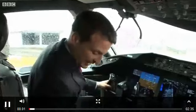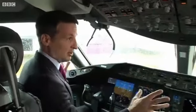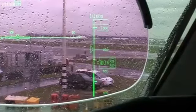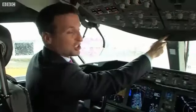Welcome to the flight deck of a Dreamliner, and I think what's really obvious here, even to a non-pilot like me, is just how much space there is, how big the windows are. A lot of pilots can't believe how much viewing area there is, and I've got this head-up display here as well, so I'm looking through at all the altitude and speed and all the rest of it, and obviously lots of high-tech screens everywhere, as well as the traditional compass.